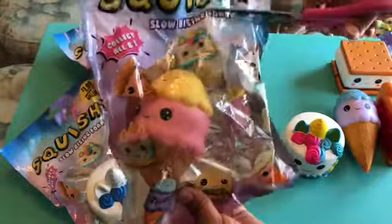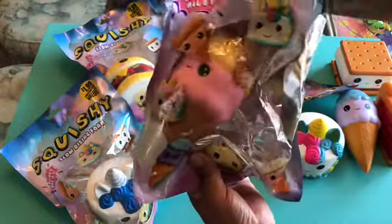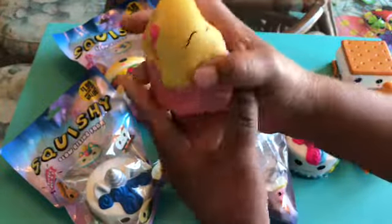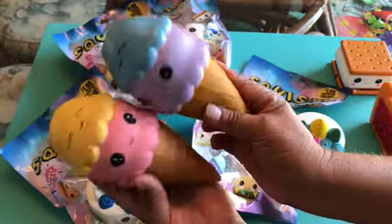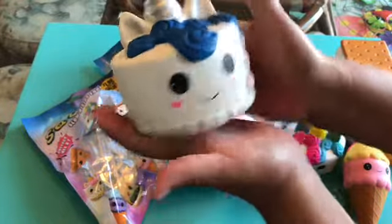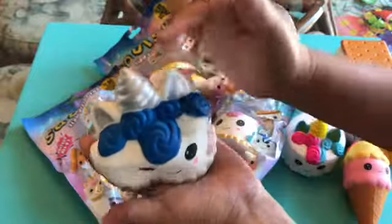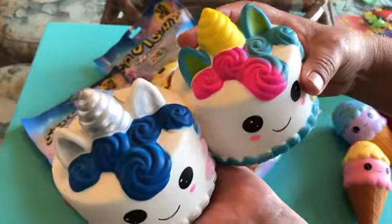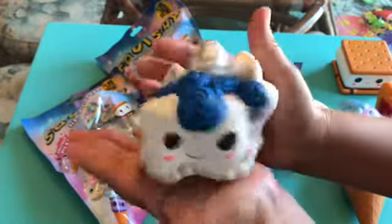Here's our second ice cream. This one has strawberry flavor, it looks like. Or it could be peppermint. Oh my gosh, here it is. Look how cute. Aw, I just love this one. So we have 2 ice cream cones now. Here we go. Oh my gosh, way too cute. Just love this. Look at his silver horn. So this unicorn has a yellow horn and this one has a silver one. I think I could play with these all day. They are just so much fun.